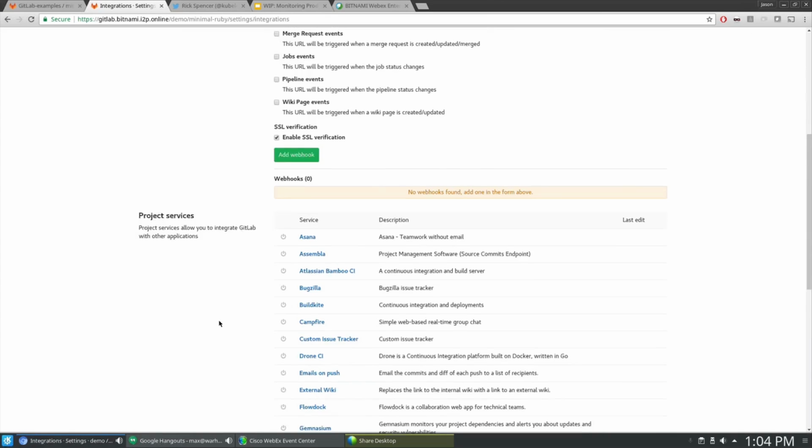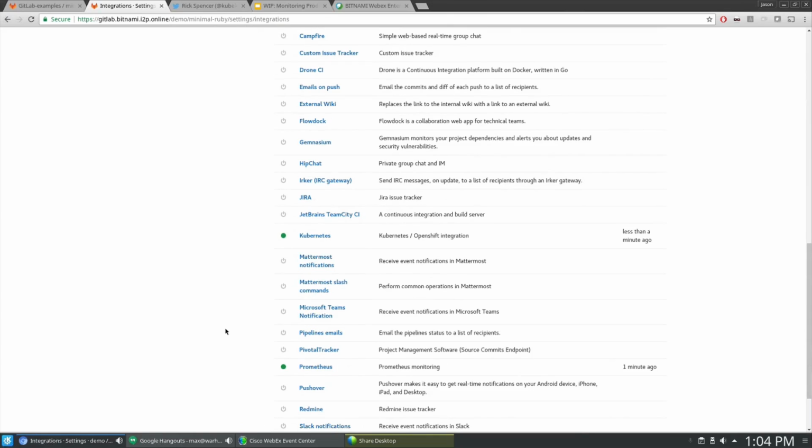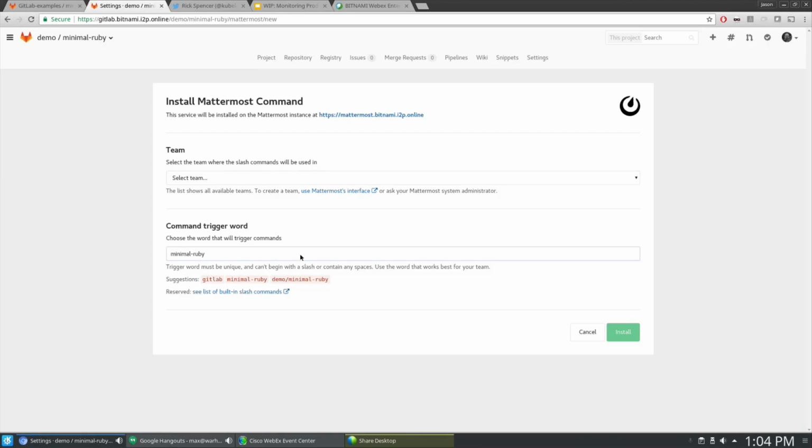Come back to integrations, and we've actually got Mattermost integrated, which brings us to our chat. As simple as hitting add to Mattermost. What do I want it to trigger? I'm going to go ahead and use my project name, and I'm going to say I want it part of the demo team.